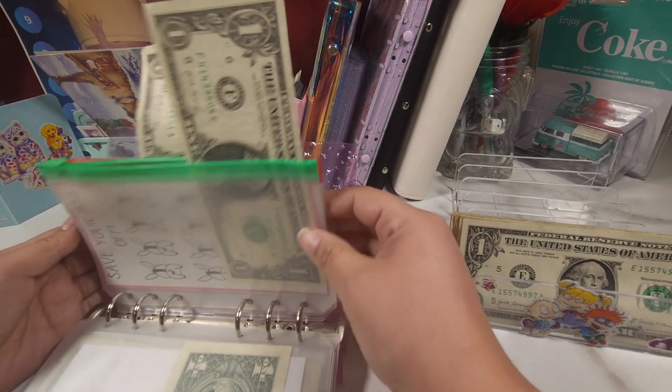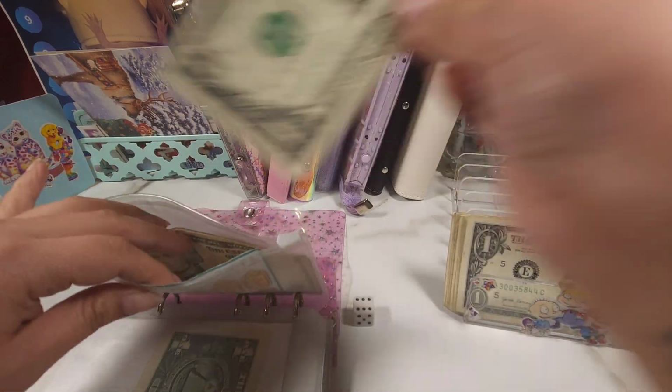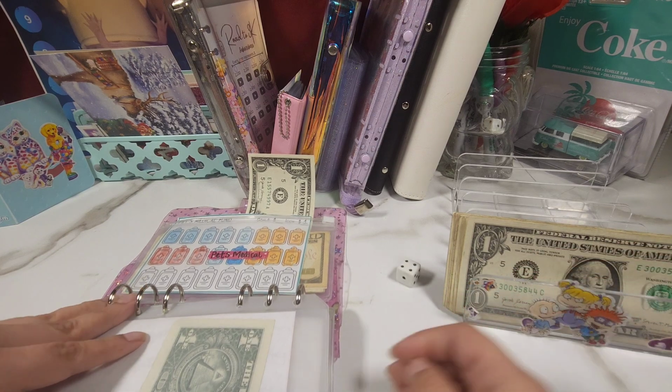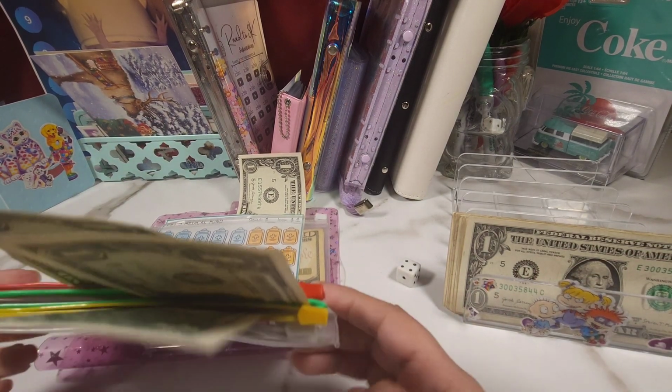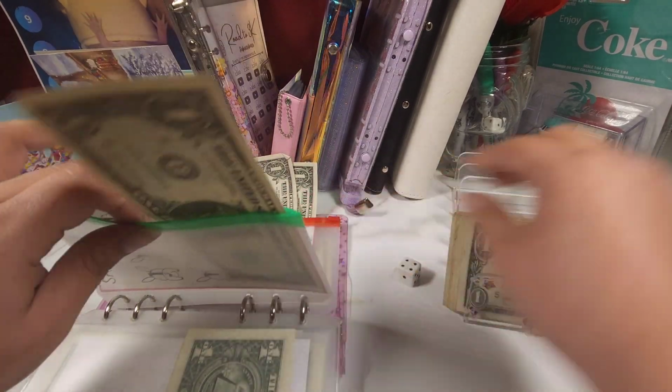Okay, 6, so that's our last envelope. And with this one, we're almost done. I'm not sure what I'm gonna be doing to this money here. Let's see, 4: 1, 2, 3, and 4.